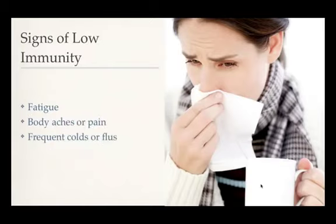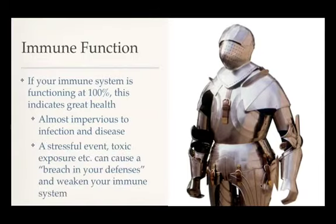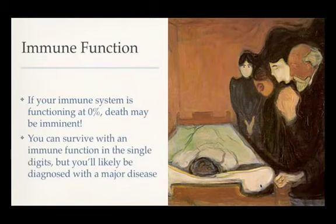So what are some signs of low immunity? Fatigue, body aches or pains, frequent colds or flus, skin rashes, disease, of course. If your immune system is functioning at 100% of its capability, this indicates great health. You should be almost impervious to infection and disease if you've got 100% immune function. However, a stressful event, a toxic exposure, and so on, can cause a breach in your defenses and can weaken your immune system. If your immune system is functioning at 0%, well, death may be imminent. However, I did find that you can survive with an immune function in the single digits. However, you'll likely be diagnosed with a major disease.